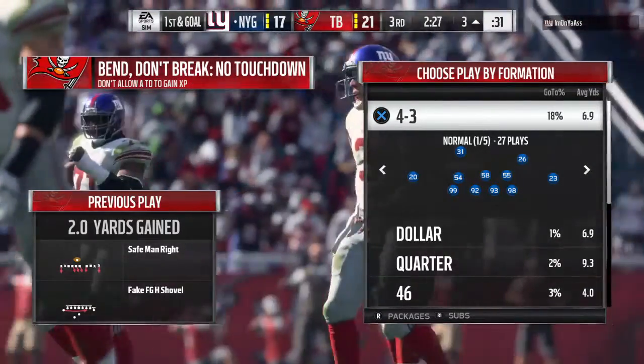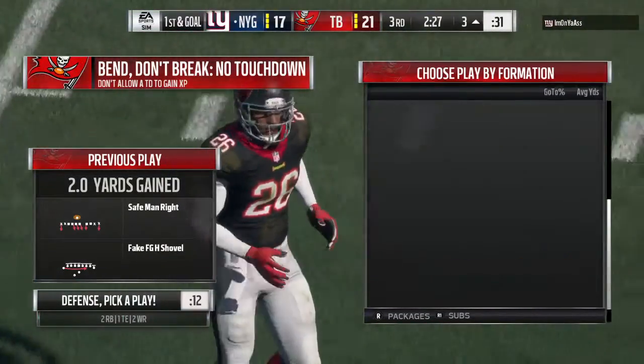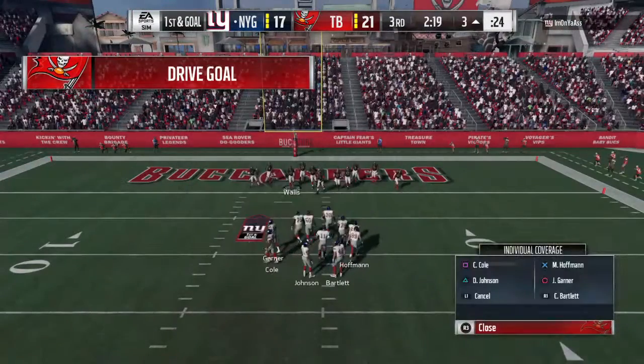Elsewhere at Arrowhead, they're in the 3rd quarter. The Broncos, they're continuing to pour it on. And we'll keep an eye on that one as our game goes along here. So it'll be 1st down here after the run.